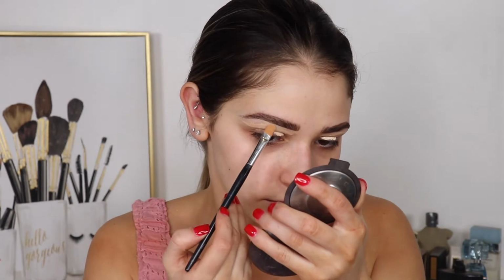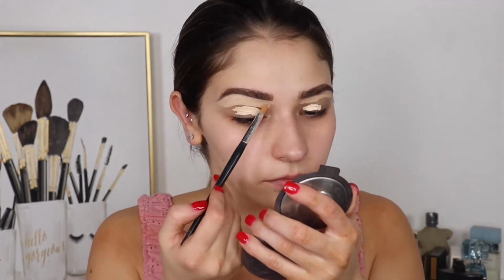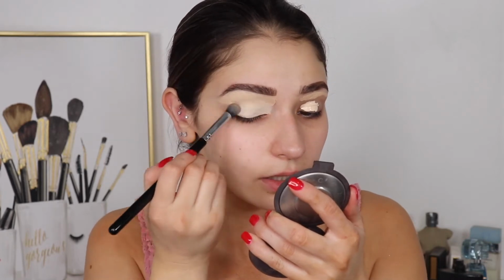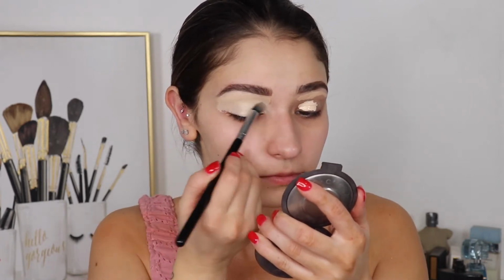I'm going to pick up the shade Swan to prime my lids because it's the lightest shade, I think, or it's Swan and then Porcelain. And because this is just too light, I'm going to go in with a little bit of Almond just to clean up under the brow. So I just carve out the brow with a concealer brush, and then I'm blending out the concealer on the lid. And I like putting the rest of the concealer in the inner corner, kind of over here.